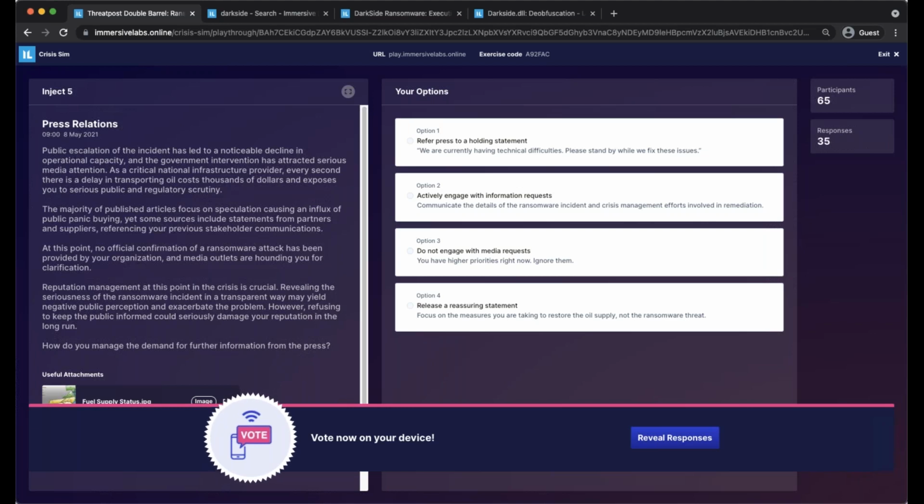So actively engaging would probably be the best thing to do, but I've got regulatory and insurance and shareholders and stakeholders, and that is a little bit too open for my liking. So I'm probably going down to option 4, focusing on the thing that I know about, which is enacting my crisis response plan to a disruption in service, and playing a very safe game. Kev, what do you think is the most advantageous?